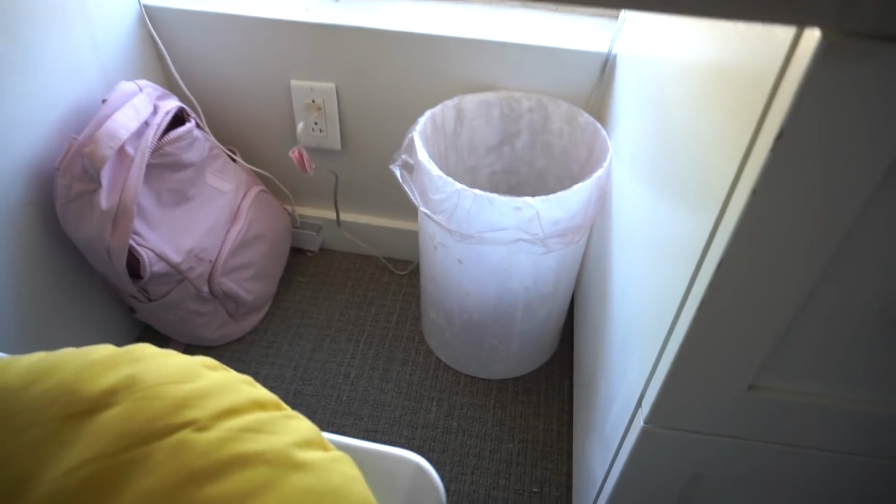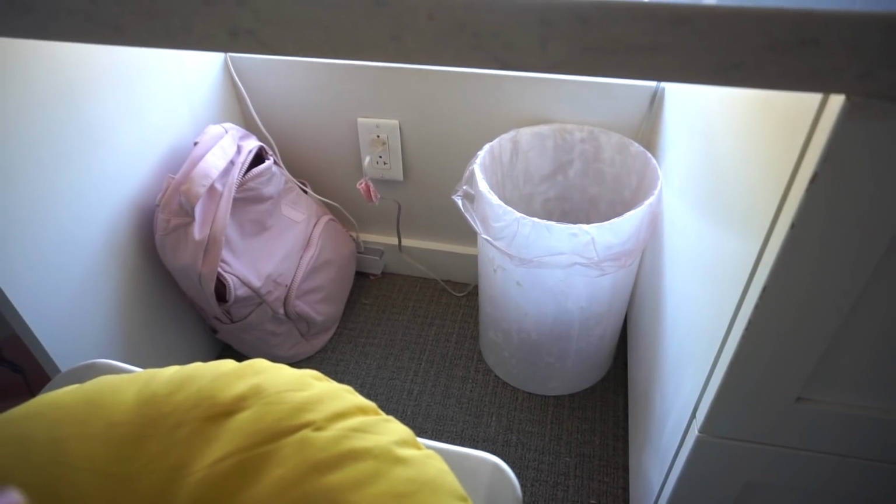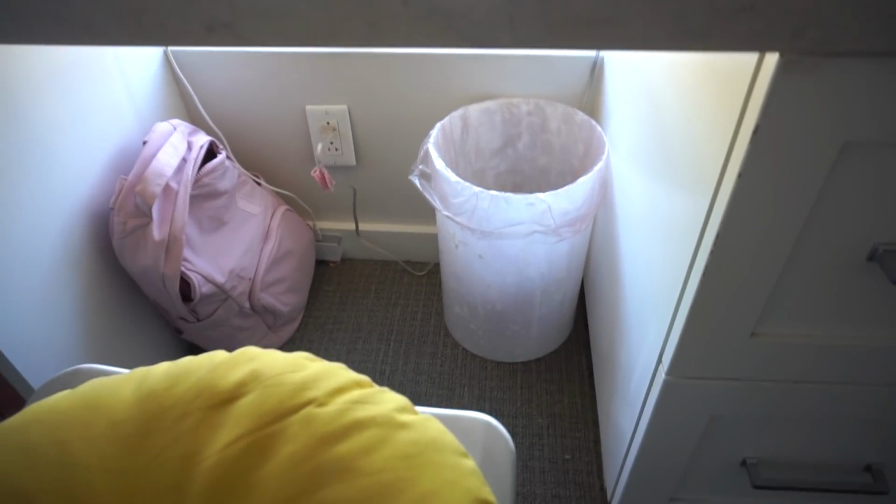And then underneath our desk we have trash cans, and then my backpack. I also have pink trash bags, so nice. Absolutely love it. Love these trash cans because they're huge, so it's so great. So that's underneath my desk.